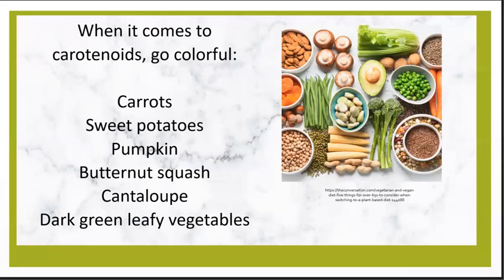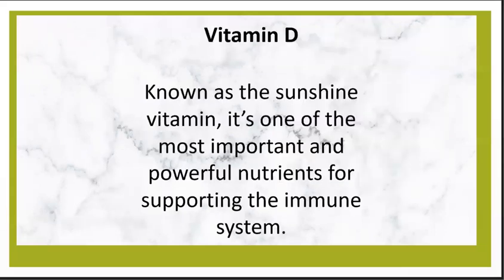When it comes to carotenoids, plant-based versions of vitamin A that you could get would be from carrots, sweet potatoes, pumpkins, butternut squash, cantaloupe, and dark leafy green vegetables.